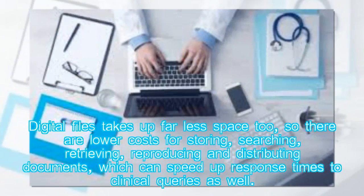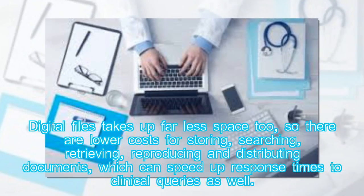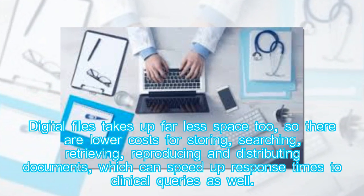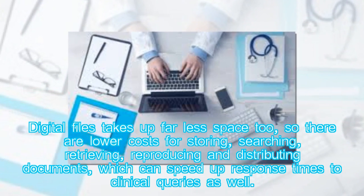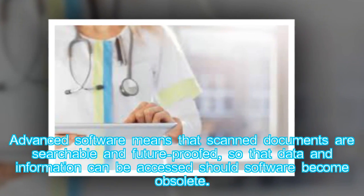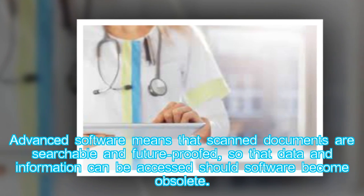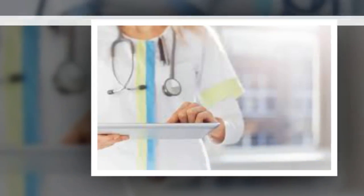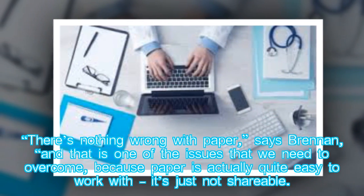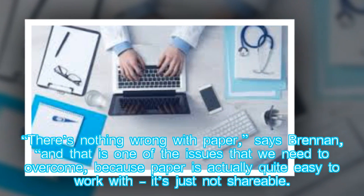Digital files take up far less space too, so there are lower costs for storing, searching, retrieving, reproducing and distributing documents, which can speed up response times to clinical queries as well. Advanced software means that scanned documents are searchable and future-proofed, so that data and information can be accessed should software become obsolete. There's nothing wrong with paper, says Brennan, and that is one of the issues that we need to overcome, because paper is actually quite easy to work with, it's just not shareable.